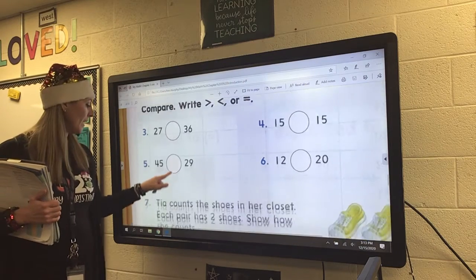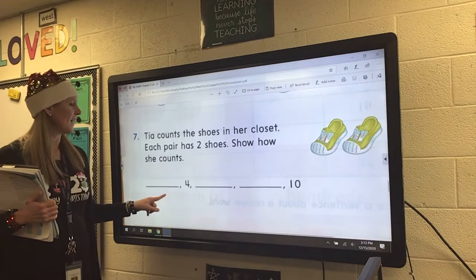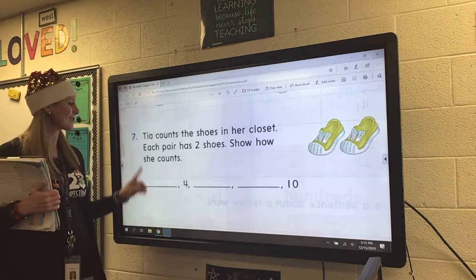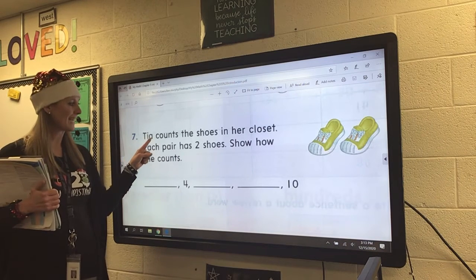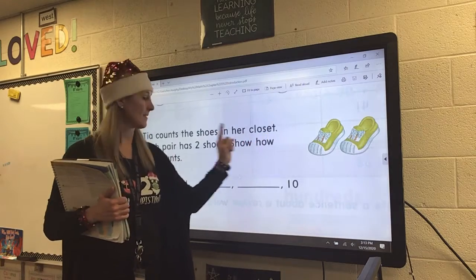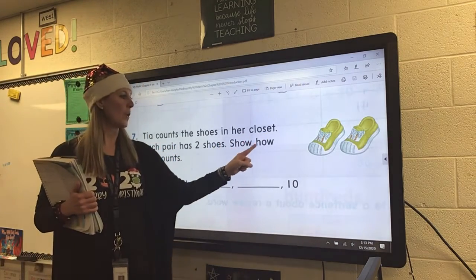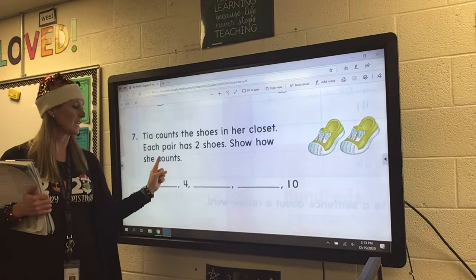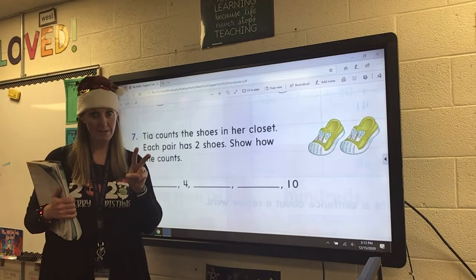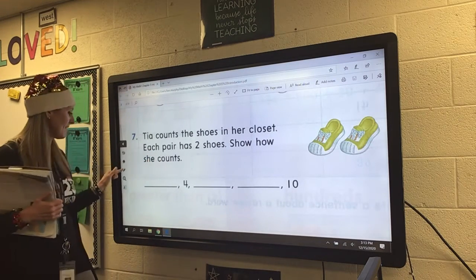And then we have one last one down here. Number 7, the last one on the Am I Ready page, says Tia counts the shoes in her closet. Each pair has 2 shoes. Show how she counts. So the first pair is going to have 2. So Mrs. Murphy is going to help you out on this.